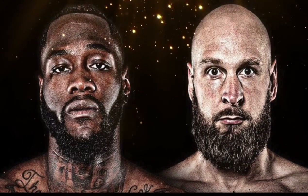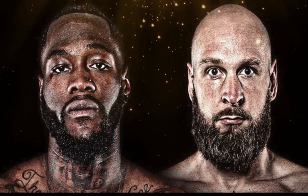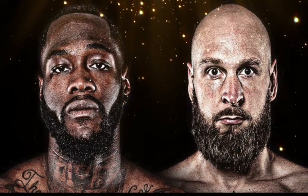Flaws and mistakes make knockouts. One of these two isn't going to make it 12 rounds. Wilder might be able to survive with his high guard, but Helenius can't make that mistake.